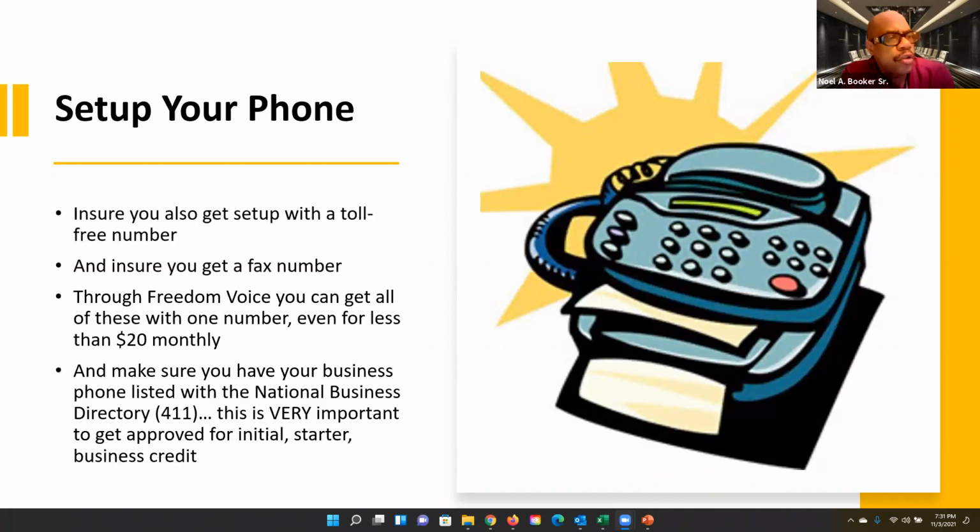Ensure you also get set up with a toll-free number, and make sure you get a fax number. So this is how it goes, right? You definitely need a local number for your main business number. And this local number needs to be set up with the National 411 directory, okay?